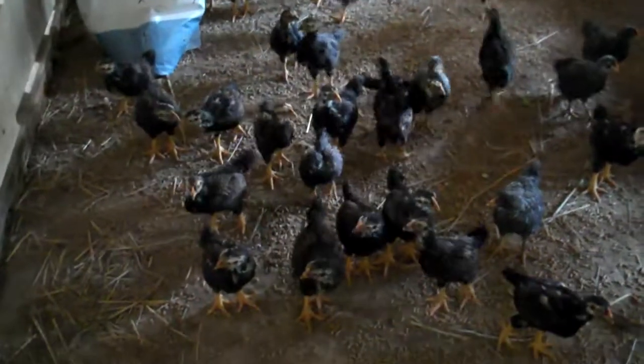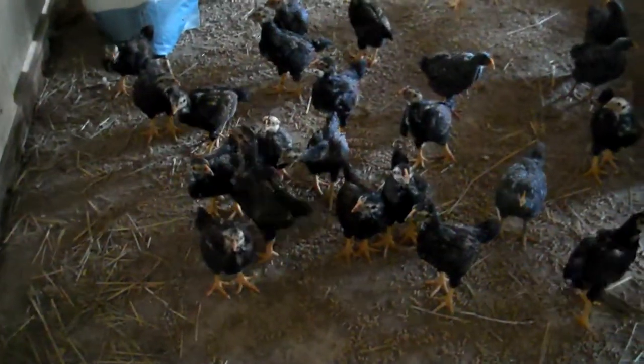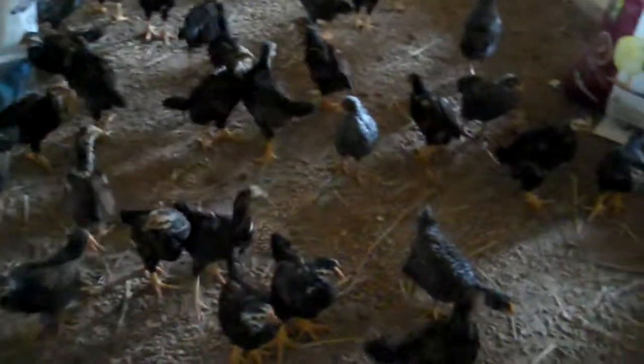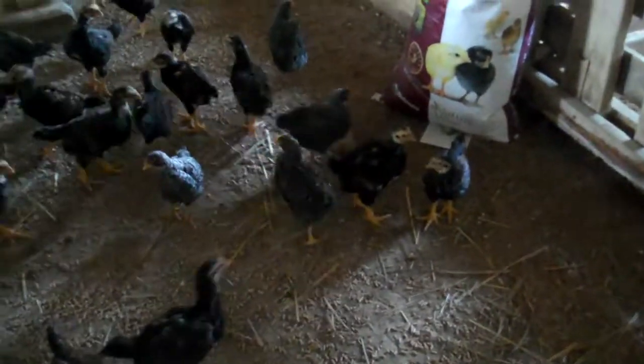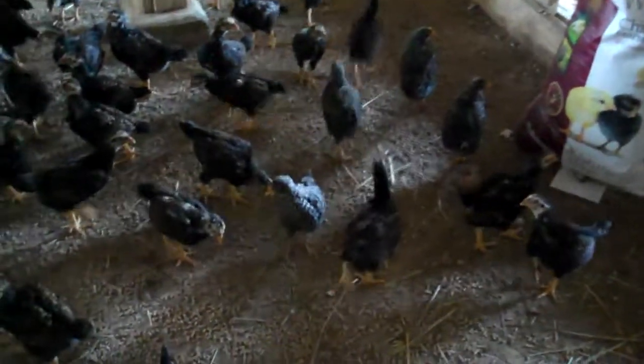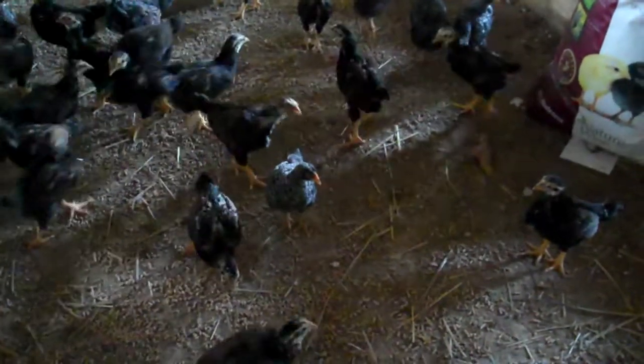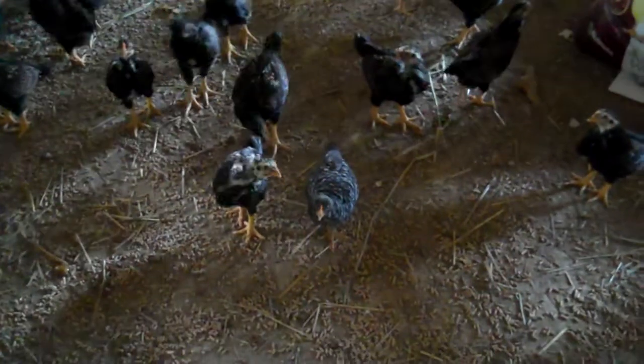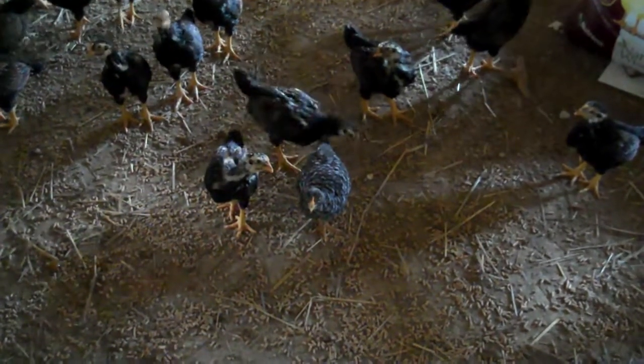Like these guys here in front looking at me, I think they're all Dark Cornish. And then let me look around here, see if I can find... Well, there's a barred rock. Oh, she's walking away now. Oh, there's a barred rock also, right here in the middle, coming my way. That's a barred rock. She'll be an egg layer.